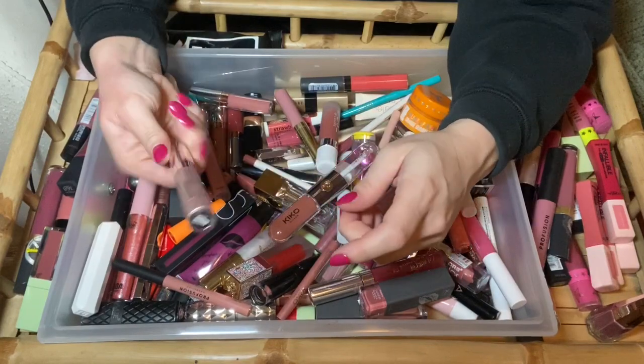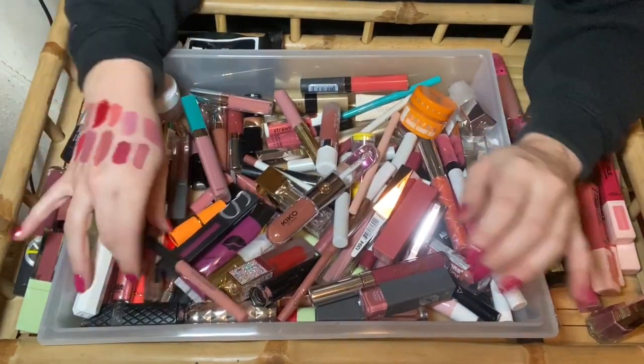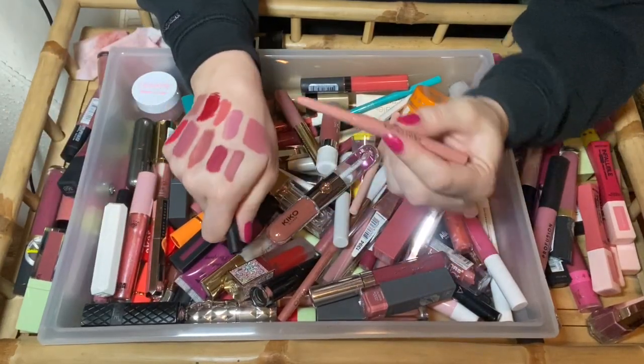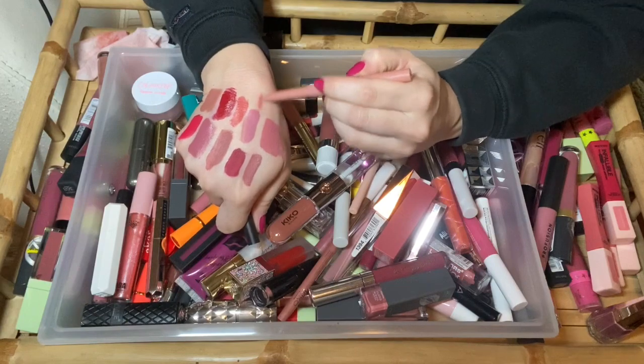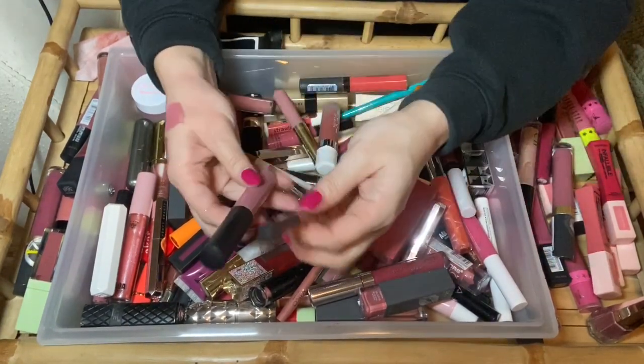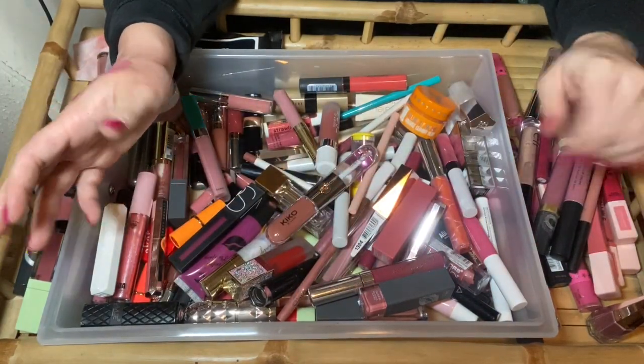This is a liquid eyeshadow, so not sure what you're doing in here. Oh, here's my Profusion liner. I'm definitely keeping her. She is cute. These two came together, by the way. They came as a little set from Walmart. It was like $5. Can't beat it.